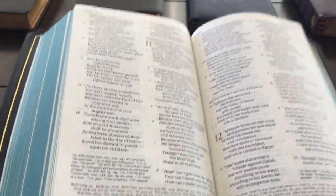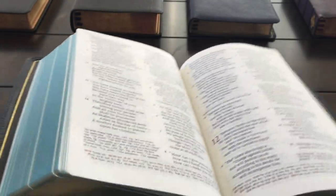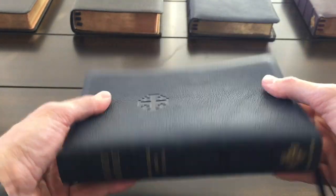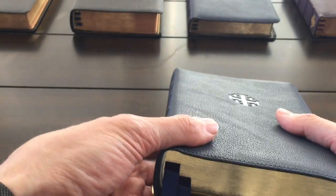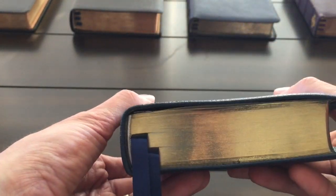But I don't know, it just doesn't feel like a Bible that I would use to preach unless I have my sermon all memorized and I just hold it in my hand. I did say to my son, look, if I need it, you'll have to let me borrow it, okay? For a funeral, for weddings, I think this would be perfect.